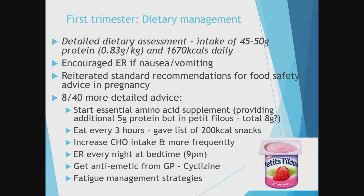We encouraged the emergency regimen, reiterated standard advice, but by 8 weeks I started to think, I'll just put the pressure on. So we instigated more regular carbohydrates, the essential amino acid. I've got a question mark there because I didn't realise initially that this comes in 2 different sizes. So you might be having 8 grams of protein if you had the smallest of the petit filou, but you might have a larger one, which I soon discovered.